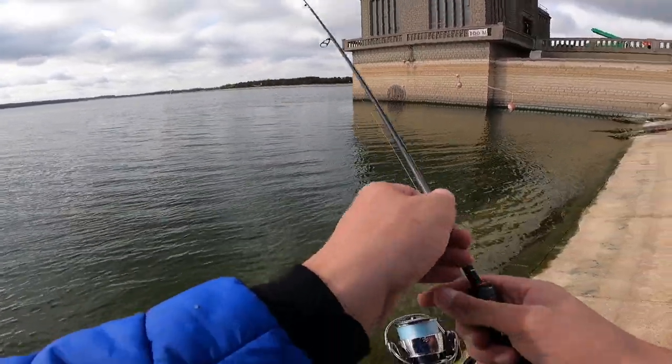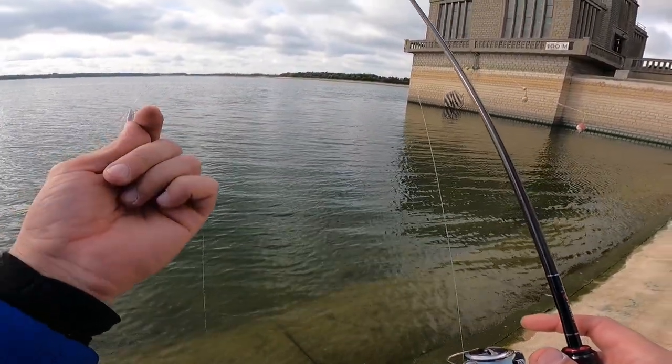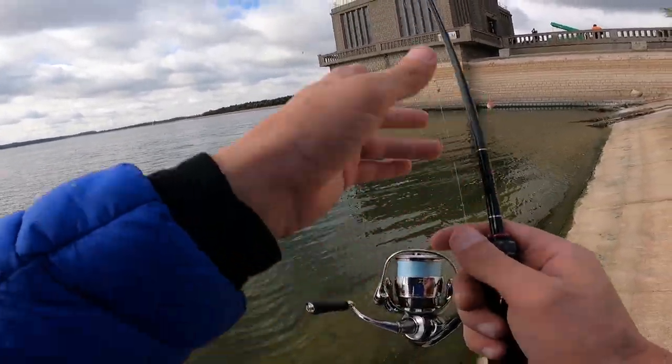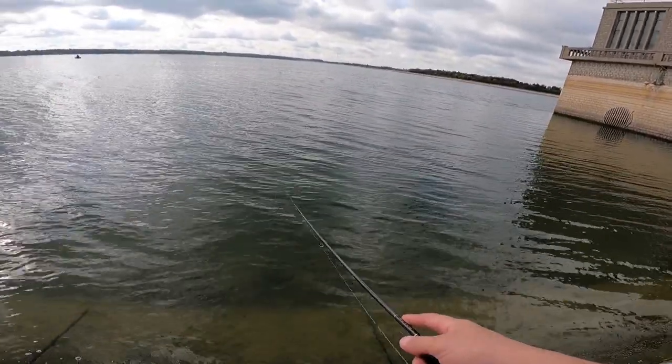Let's see. This is Crazy Fish Tipsy 5 cm. It's pearl with flakes inside, and it's one of my favorites for perch. So I switched to drop shot. Let's see. First cast.